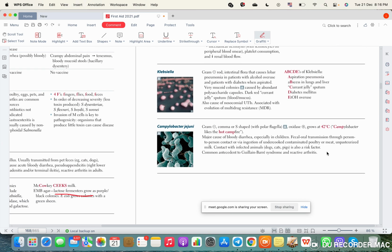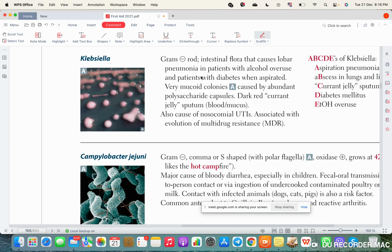So now Klebsiella. It's a gram-negative rod and intestinal flora that causes lobar pneumonia. But you need to know which category of patient. It's not a normal patient. The patient who gets this pneumonia is a patient with alcohol overuse or diabetes, when aspirated. What do they aspirate? The Klebsiella. From where? Well, it's normal oral flora, so they can aspirate it from there. It has very mucoid colonies. Look at these colonies; it looks like jelly.